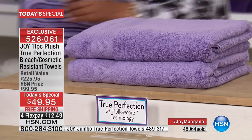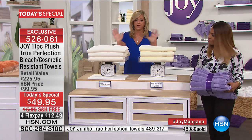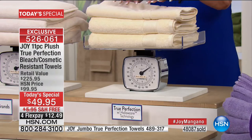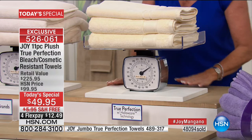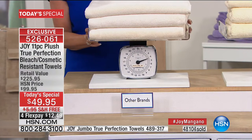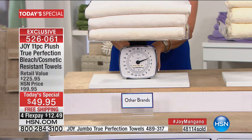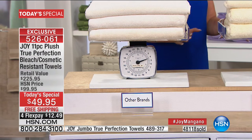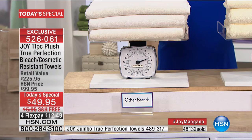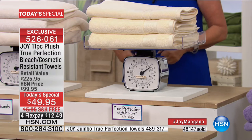So not only is it bleach safe and cosmetic resistant, how about lightweight? We have two of the bath towels from the set and a bath mat, and we're at about 3¼ pounds. Over here, another brand, same size towels, two bath towels and a bath mat, and we're almost at 4½ pounds. That's about 1¼ pounds more, just with three towels, right, Marlo? Right, and the heavy towels are difficult. So if you have a laundry basket of True Perfection towels versus any other towels, you are talking lightweight.